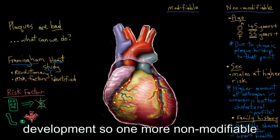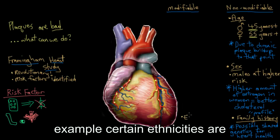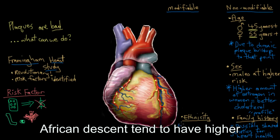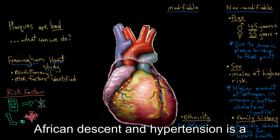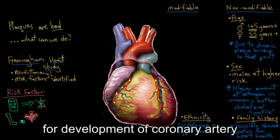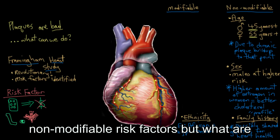So one more non-modifiable one I'll touch on is ethnicity. For example, certain ethnicities are indirectly at a higher risk. People of African descent tend to have higher rates of hypertension than people of non-African descent. And hypertension is a really well-characterized risk factor for development of coronary artery disease. Okay, so those are the major non-modifiable risk factors.